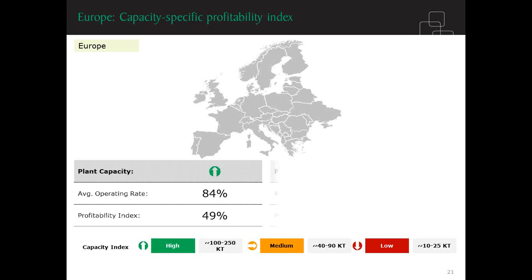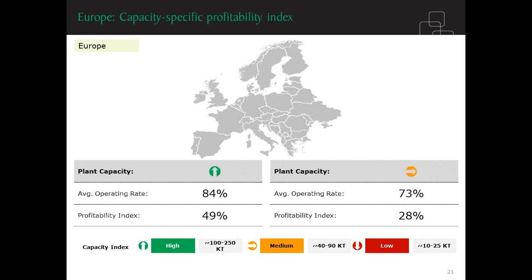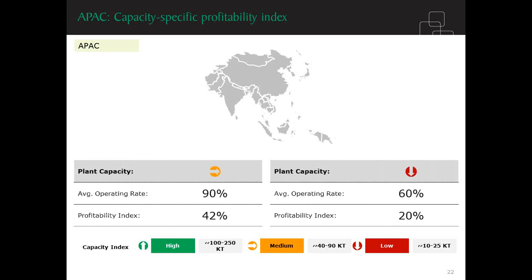Similarly, in Europe, a large player would enjoy a 49% profitability index, while a medium player would enjoy only about 28%. So you know now where to go talk based on the buyer's requirement. Also, in APAC, a medium player enjoys an index of 42%, whereas a small player would enjoy only about 20%. Therefore, with the buyer's requirement and regional requirement, the buyer could assess the plant location and plant capacity and use this knowledge on the profitability index to their advantage.